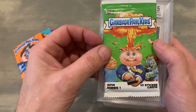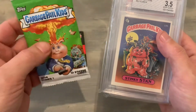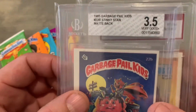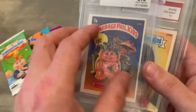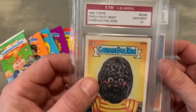We've got a 2014 Series 1 pack. I'm not sure if I've opened any of them. And it looks like we've got some graded cards. Oh my God, that's amazing. A Stinky Stan 3.5. I'll take that. It's my first graded cards. And I think this one that I won in the giveaway?